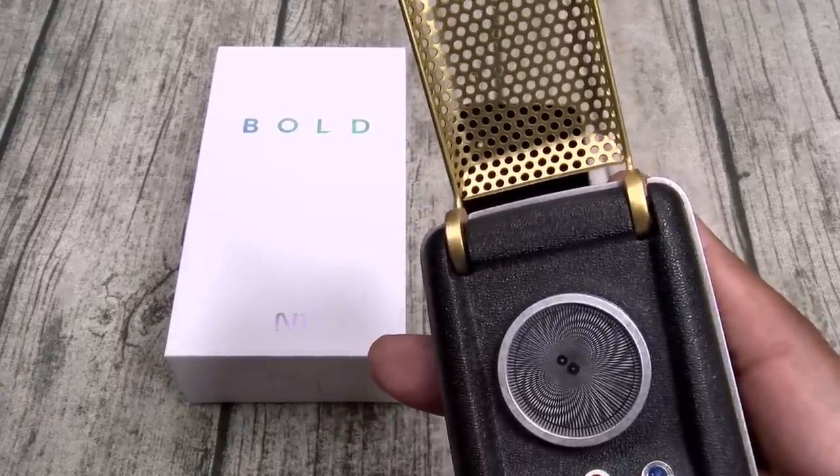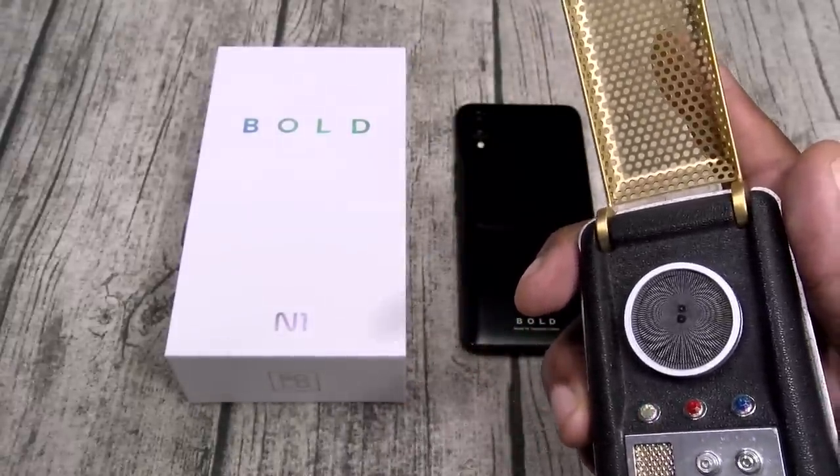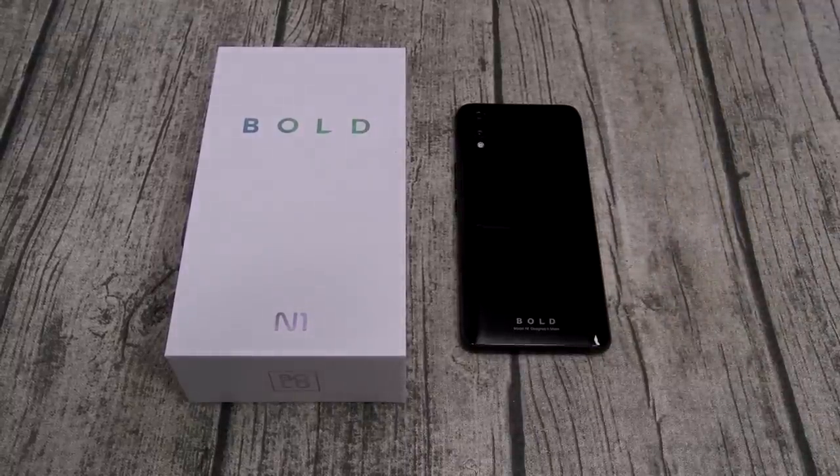Enterprise, Spock here. Spock, one to beam up. Affirmative, Captain. Enterprise out. Energize.